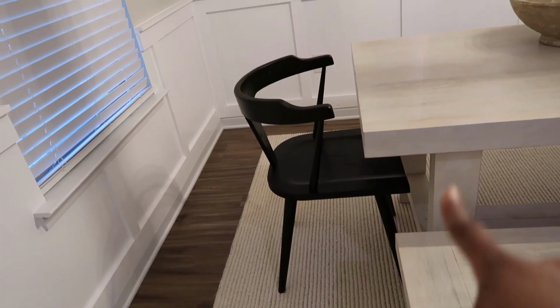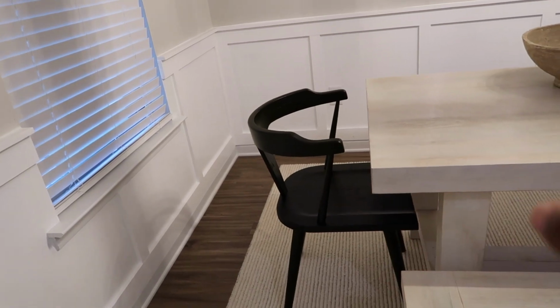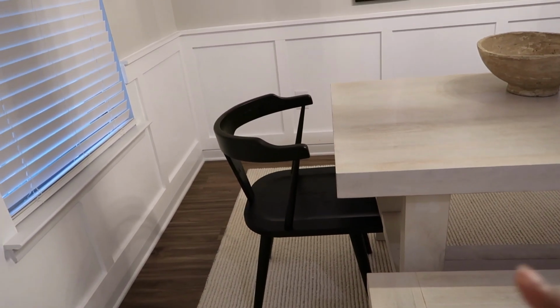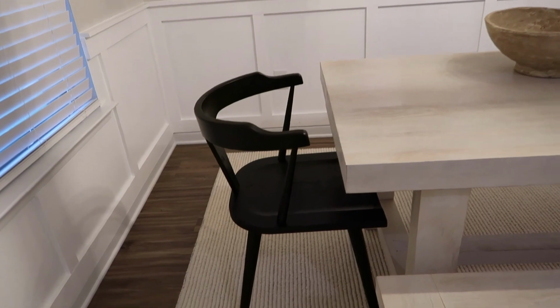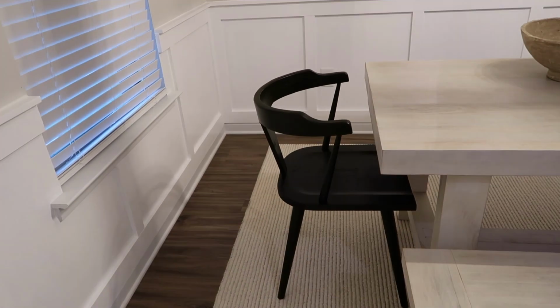And this is actually a little dupe to the West Elm chair. I was actually going to buy that chair because I liked how it looked, but it was just the price point, it was too expensive per chair. So this was the dupe to it, and it's such a good dupe. It's literally $60 cheaper. So definitely check it out.